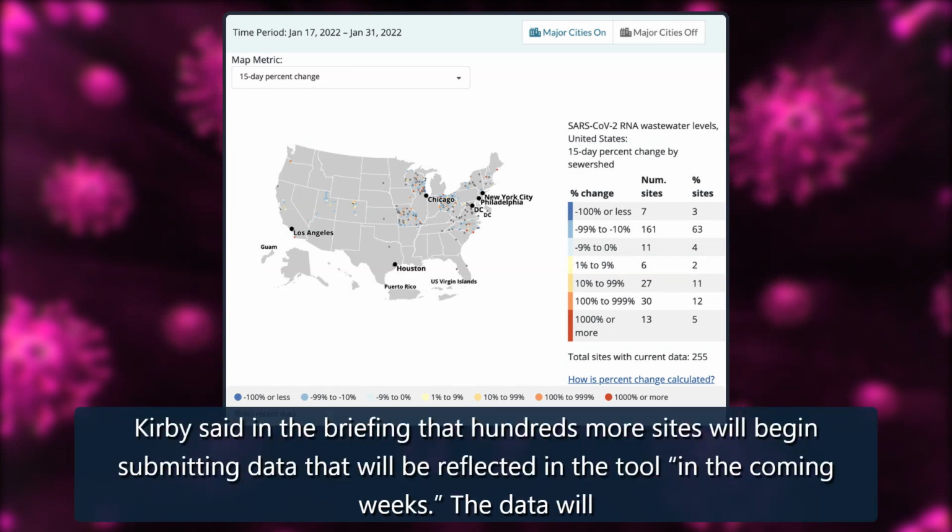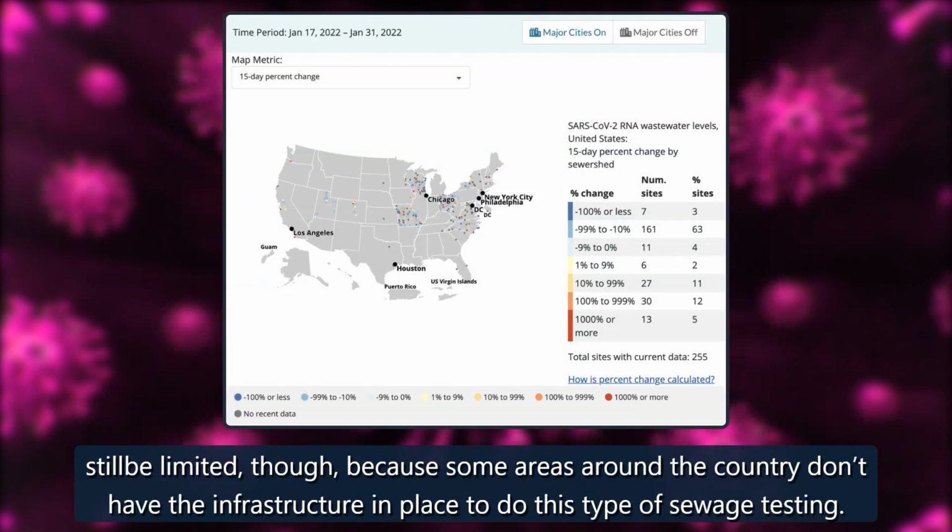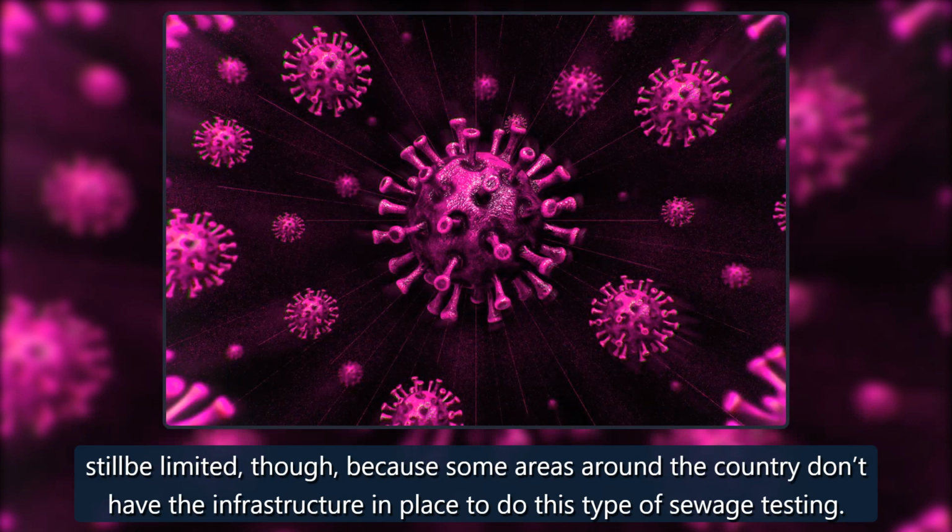Kirby said in the briefing that hundreds more sites will begin submitting data that will be reflected in the tool in the coming weeks. The data will still be limited, though, because some areas around the country don't have the infrastructure in place to do this type of sewage testing.